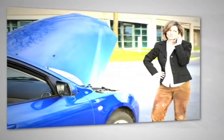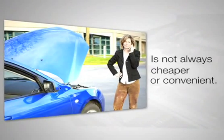Bringing your car to a local shop for service is not always cheaper or convenient.